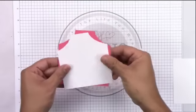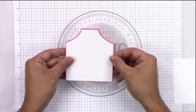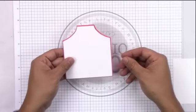I also have it for these tags, which kind of looks like an apron to me. That's why I thought the cookie was super cute. It does look like an apron. Yeah, a little bit.